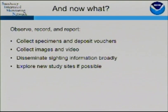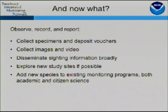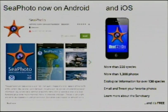Keep exploring new areas. Sometimes we go to places and you only see some of these explosions in particular spots, so you have to be thorough in where you look. And then what we've been doing is modifying how we do monitoring and science. We've been adding species onto lists because they're showing up.